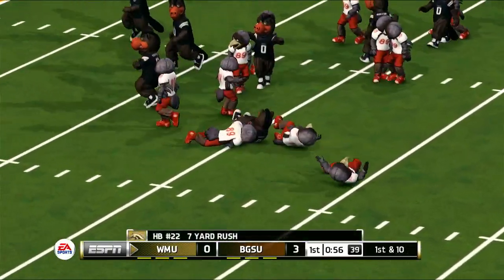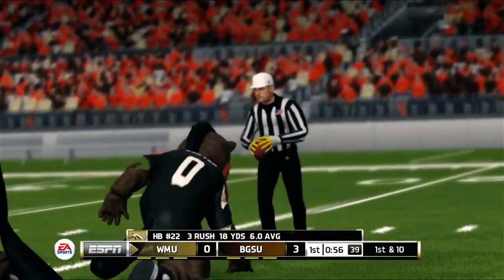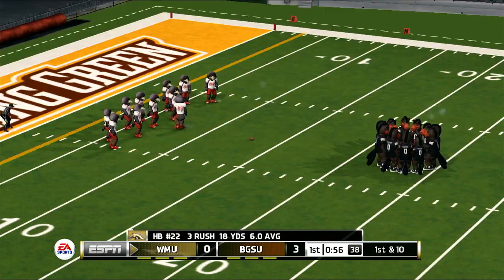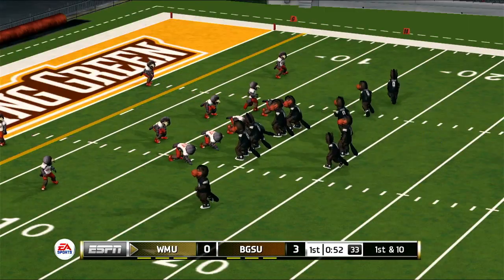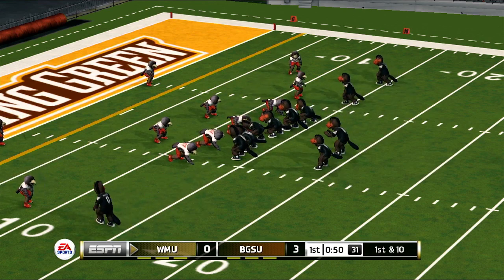The middle for a nice gain. Gain of 7 on the play. First down. They've got tight left. Four down. 7's a Mike. Let's go!